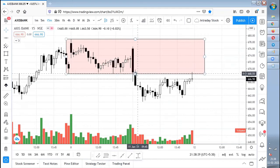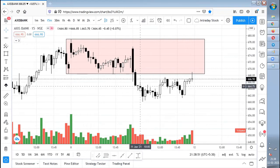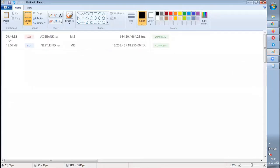Once after giving a good close below the previous day low, I took an entry over here, and my stop loss will be 669, 5 points. So I was expecting 5 points to come, but it gave only 4 points. So I was holding the trade, and I updated my SL over here, and finally that SL got hit, and I have that trade screenshot. So 946, I took a trade, but ultimately my stop loss got hit.